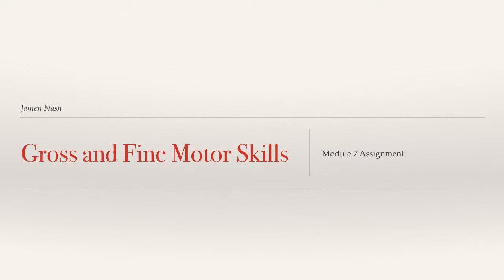Gross and Fine Motor Skills, Module 7 assignment by Jamin Nash.